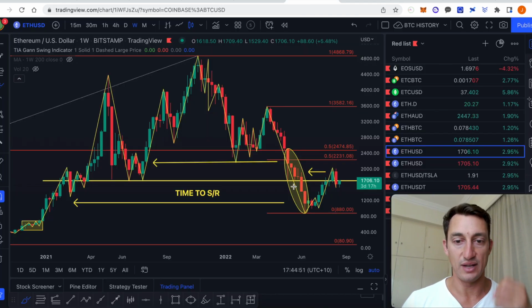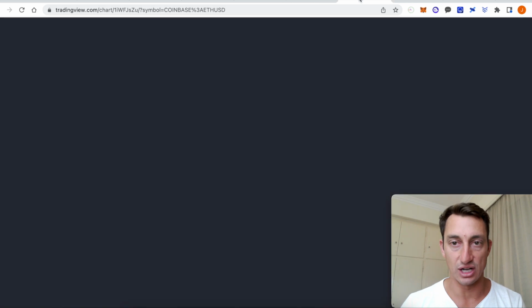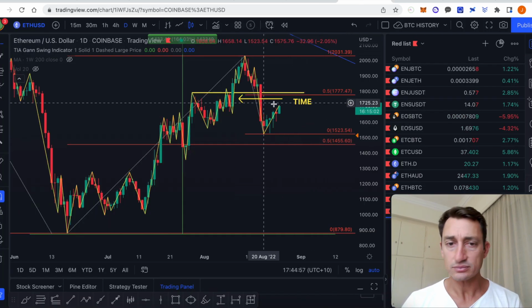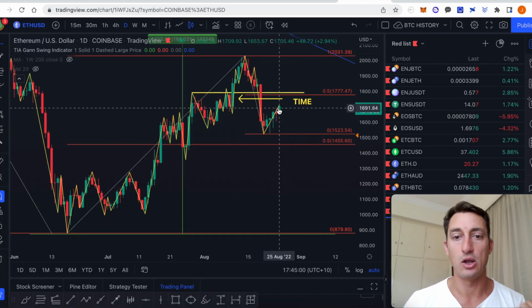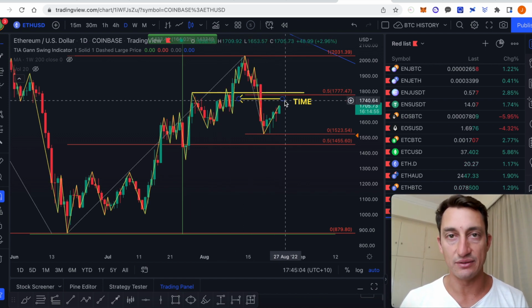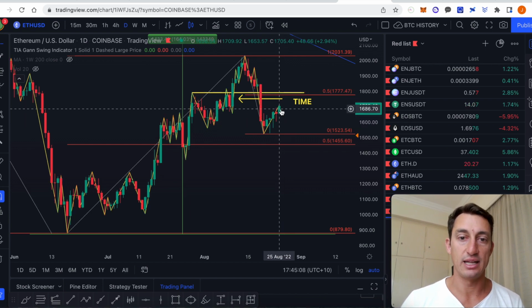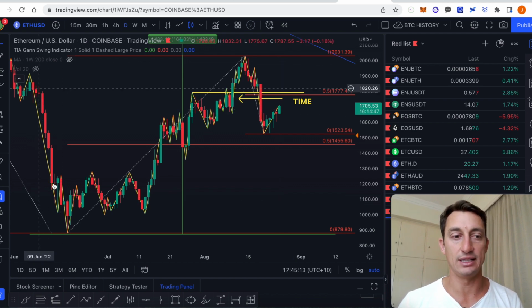So in terms of ETH timeframes, we look back to the left. We go to the daily chart now to look back to the left. There's not much time between where we currently are and the previous support and resistance levels at about $1,750 to $1,800, which means if we do get some volatility, it's possible that it's not going to be anywhere near as wild as what we have seen in the past.